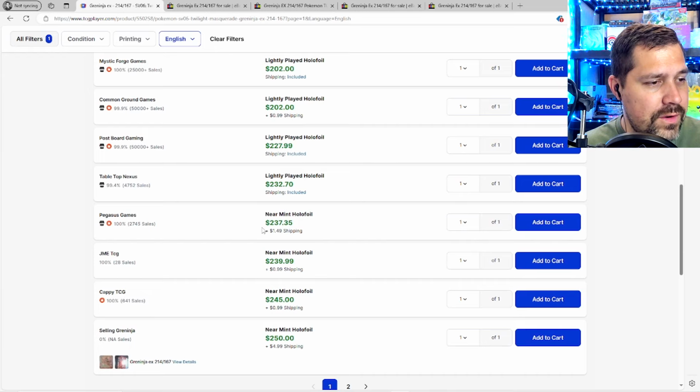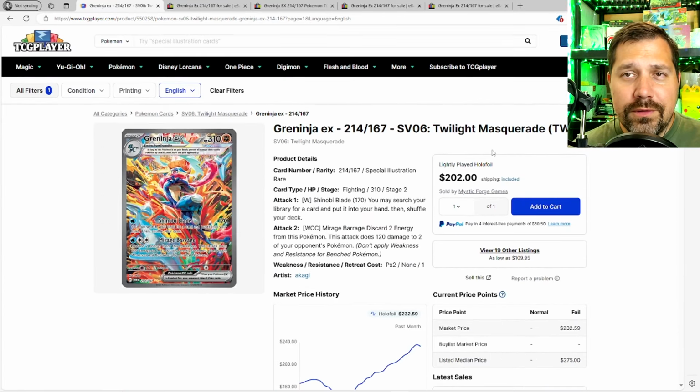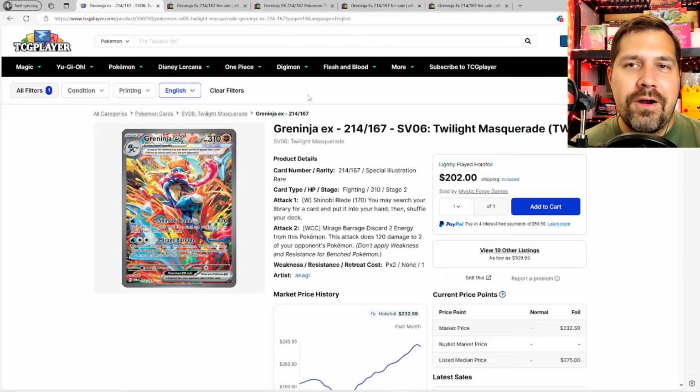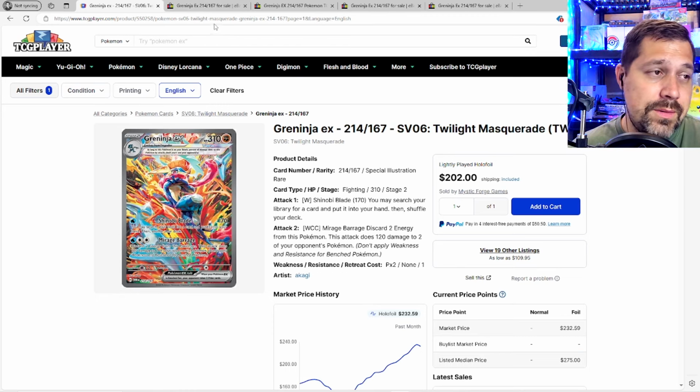A lot of lightly played, near mint. We're at 237 and change, 241, 246 with shipping. So you got to be careful. Look at all those little things. 246 with shipping, ridiculous. This is solidly a $100 card, 110 maybe. All right, 246. You can do what you want, and there's plenty of people doing it. I mean, the listed median price is $275 for a reason, and that's because people think they can get something out of it, and maybe they are. They obviously are. We're going to jump over to eBay.